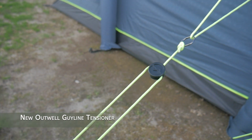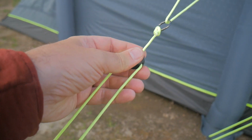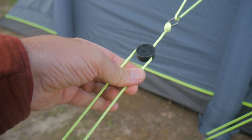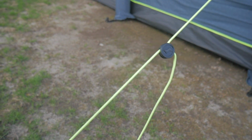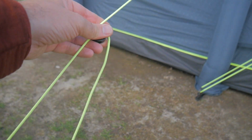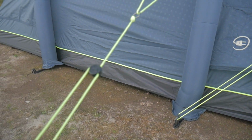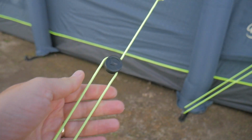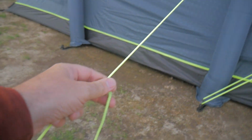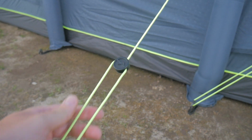Another new innovation this year from Outwell are these new outline guy tensioners. Now, again, it's going to be really difficult to do with one hand. No, there we go. So you just push it round and it loosens, and then you can put it up and it holds the lining in place. So it's a little bit better than the old plucky that you get on mini tents. So that's nice and loose, and you just push it up and it's nice and tight.